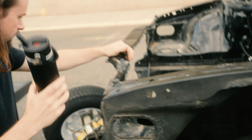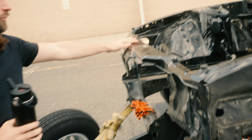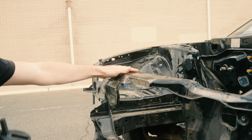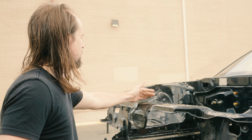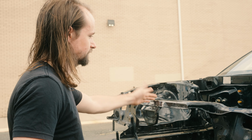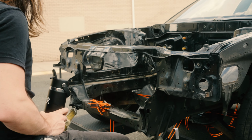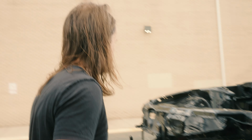Another thing he hated was someone dropped an SR20 on it at one point. This is like the dreaded thing that happens to all 240s when you're pulling a motor out. You try your hardest not to do this, and sometimes it happens. What else? There's really not that much. It's in pretty good shape, considering. But those are some of the reasons why he doesn't want it, and I'll show you the main reason why he doesn't want it.